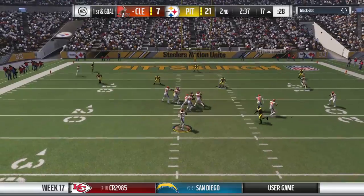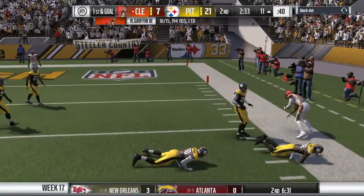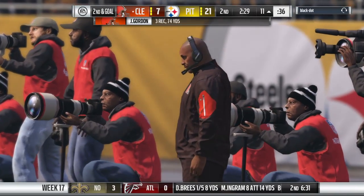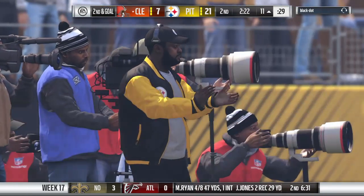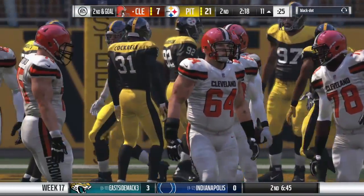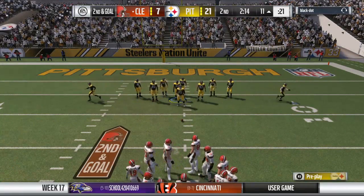Out of the gun, Griffin gets it to Gordon. And he's brought down just outside of the 10 at the 11. Call it a gain of 5, and it'll be 2nd and goal. He had time, was able to survey the field and find a soft spot in that zone coverage. And that's where it gets difficult for a defender, Brandon. You go to your spots on the field that you have to cover, and when the offense finds an area that you're not in, that's where they throw the football.